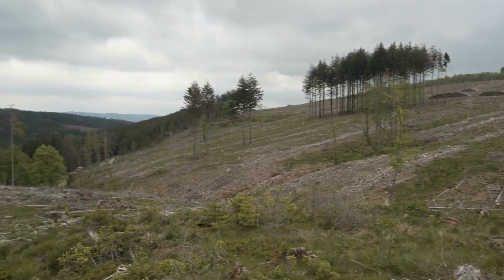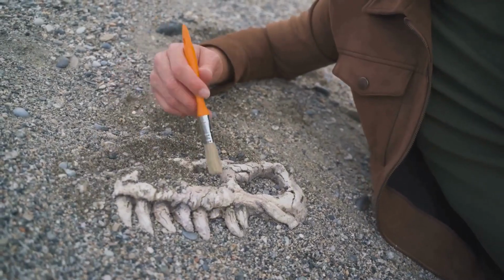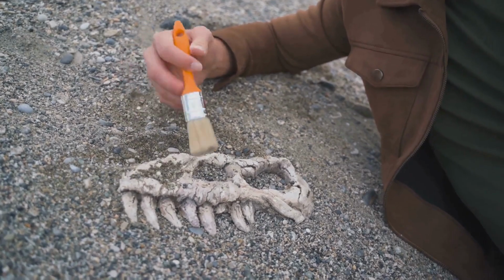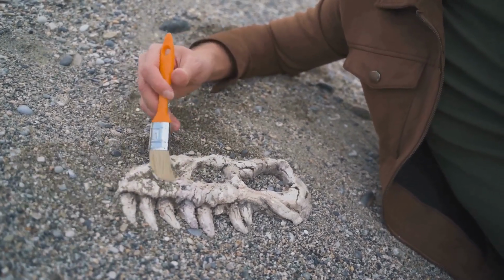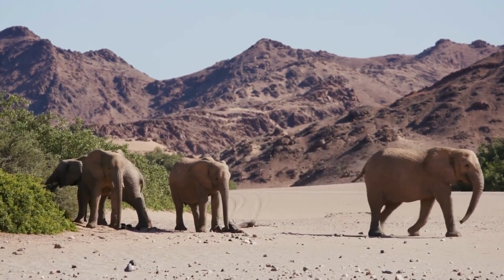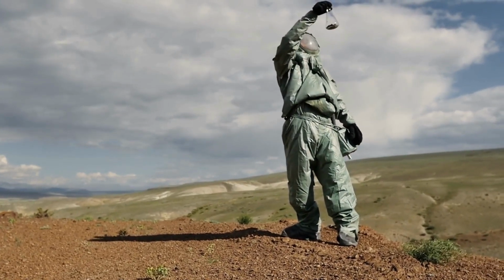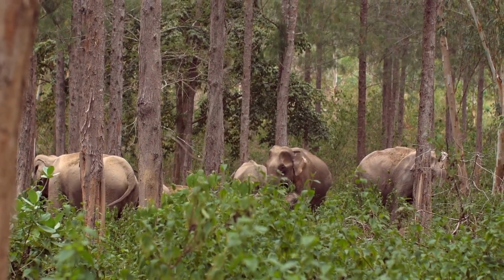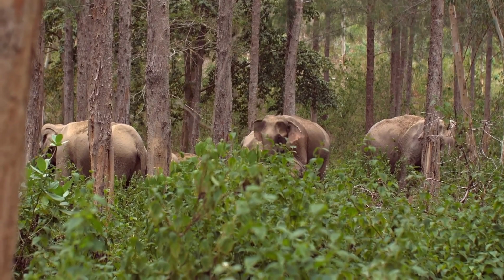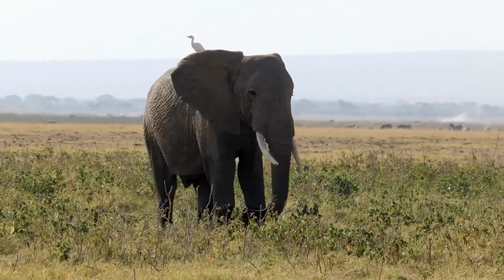Section 8. Lessons from extinction. The Syrian elephant's tale. The extinction of the Syrian elephant serves as a potent reminder of the fragility of life and the profound impact humans can have on the natural world. It underscores the importance of understanding past extinctions to prevent future ones. By studying the factors that led to the demise of these magnificent creatures, we can gain valuable insights into the ecological consequences of human actions and the importance of conservation efforts.